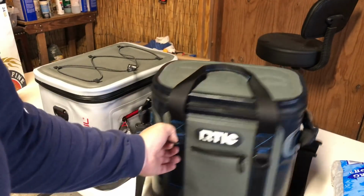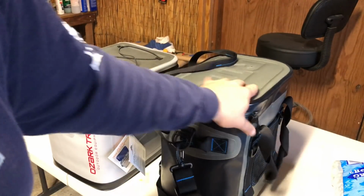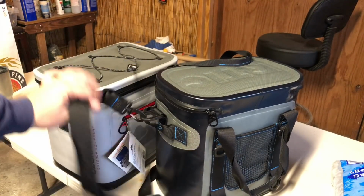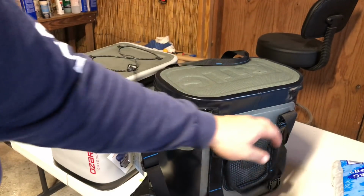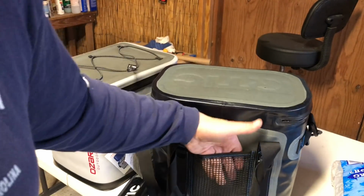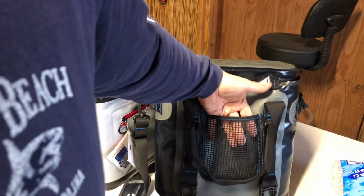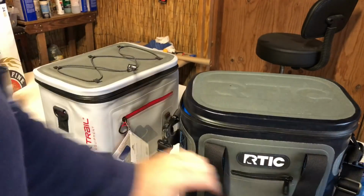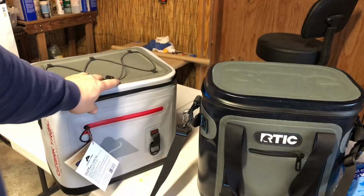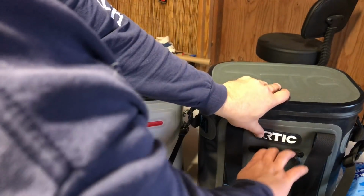I don't really know what that would be for. They're on both sides. I guess you could attach this in a different way. I don't really know. Got a little bit of a netting back here. That could be cool. I've used it certainly for a little bottle of sunscreen, stuff like that. Got a much smaller front pocket here. That's almost useless because it's so hard to even get your hand down in.